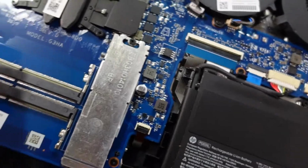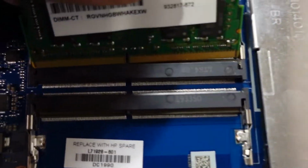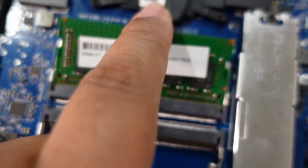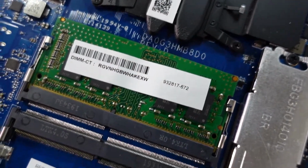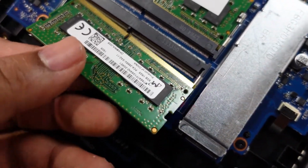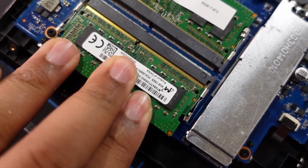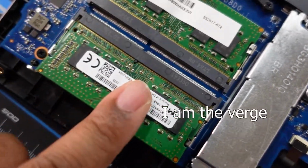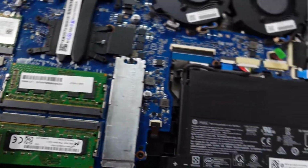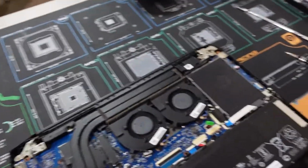So like I told you before, guys, just match up your notches. Super easy. Just get your notches matching here. Drop it in. Push it down. Should lock it in. And then our second piece of RAM. Match up your notches. Boom. Push down. Push in. Push down. Boom. There it is. So RAM's installed. Now we got 16 gigs in here. So we'll just put it back together.